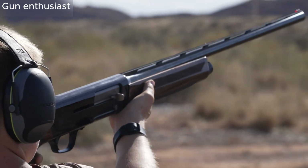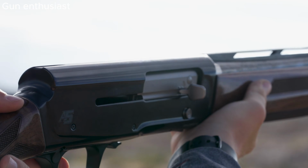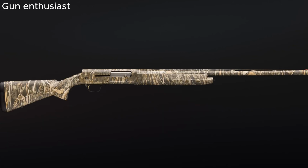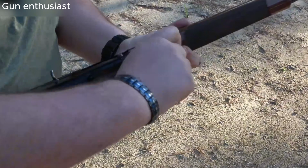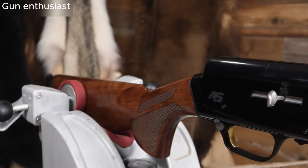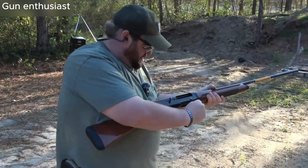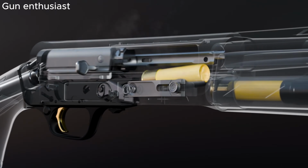Now we are entering the territory of legends, but with a modern twist. Sitting at number 3 is the Browning A5 20 gauge camo synthetic. Listen, if you grew up hearing stories about the humpback, you know why this profile is iconic. But this is not your grandfather's shotgun. Browning has taken that classic squareback receiver and built it into a sub-6-pound machine designed specifically for the modern sub-gauge hunter.